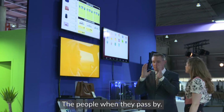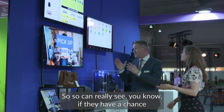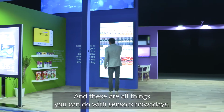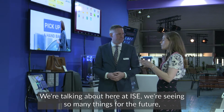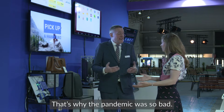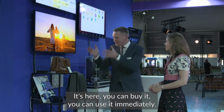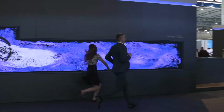Also, when people pass by, you can do posture tracking, so you can really see if they have a chance to look at something, at digital content or at the merchandise, and these are all things you can do with sensors nowadays. We're talking about here at ISE, we're seeing so many things for the future, but they're already here. Absolutely. This is the present. This is what we're living with. That's why the pandemic was so bad. After 2 years, people didn't have any chance to look at it. It's here. You can buy it. You can use it immediately. As we walk.